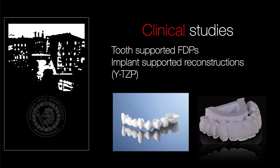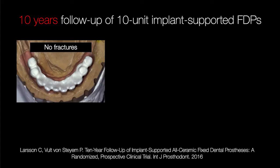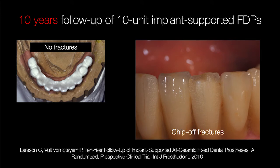If you look into clinical studies since then, we have tooth-supported reconstructions and implant-supported reconstructions in quite many studies today. And typical findings in the early clinical studies were that there were no fractures or very few fractures in the frameworks. But on the other hand, there were some drawbacks with the porcelain, and that was chip-off fractures. Approximately 15% of chip-off fractures were seen in quite many clinical studies from that time.